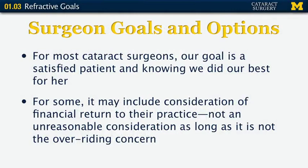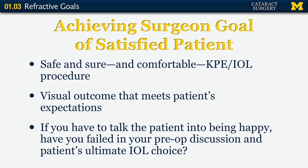Most cataract surgeons have a goal of making the patient not only satisfied, but knowing that we did our best for that patient. For some surgeons, it may include consideration of the financial return to their practice, and this is not an unreasonable consideration as long as it is not the overriding concern.